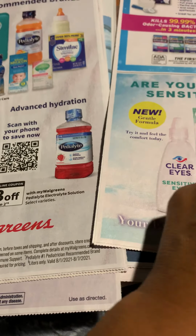Ocean Spray. This has the Fisum and the Mid Nice. Effordent, Clear Eyes, Ensure, mask. I guess there's some individual ones at Dollar General that gives overs on that.